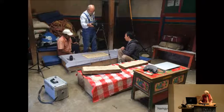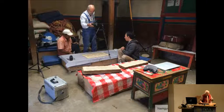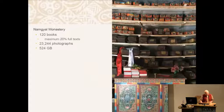Or books, sometimes documented as objects, just with the beginning and the end of the actual manuscript. Some we documented in full, essentially every page, which of course amounts to a documentation that sums up to something like, today, 28,000 photographs from Namgyal alone, because of the many books that we documented there as well.